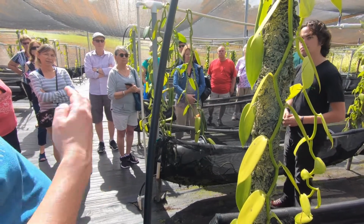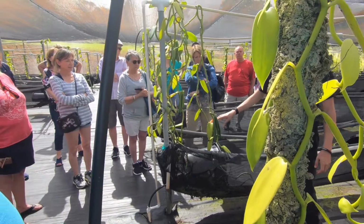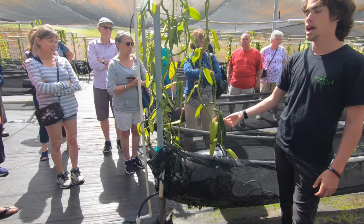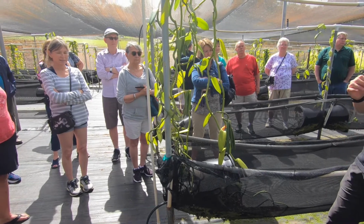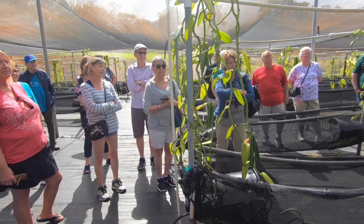So how do you keep track of each plant's 4-hour window? We tag them. These orange tags usually mean they have flowers and beans on them. We check them every single day, and we have somebody walking through here. Most of the time the flowers open when the sun is at its highest, because we're not up here at 6 o'clock in the morning pollinating flowers. It does get cold in Hawaii, and flowers don't like to open up then.